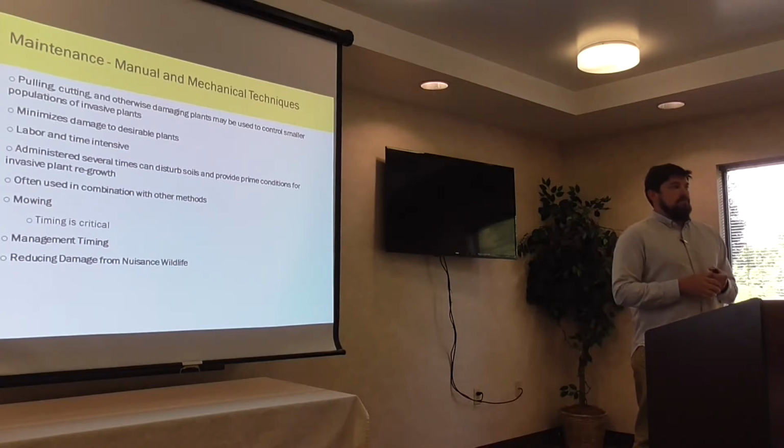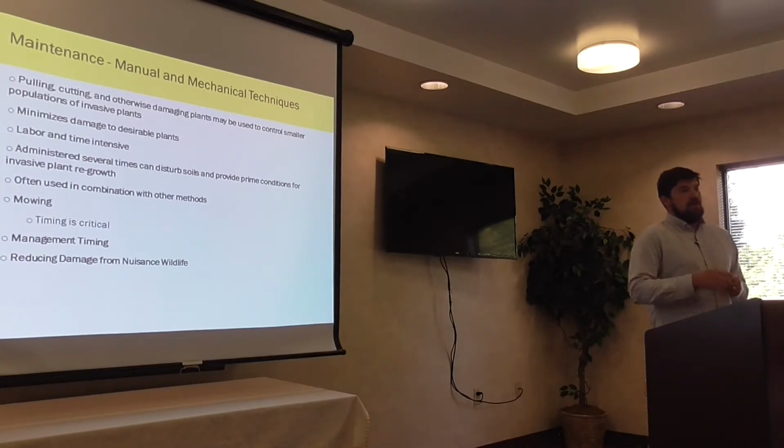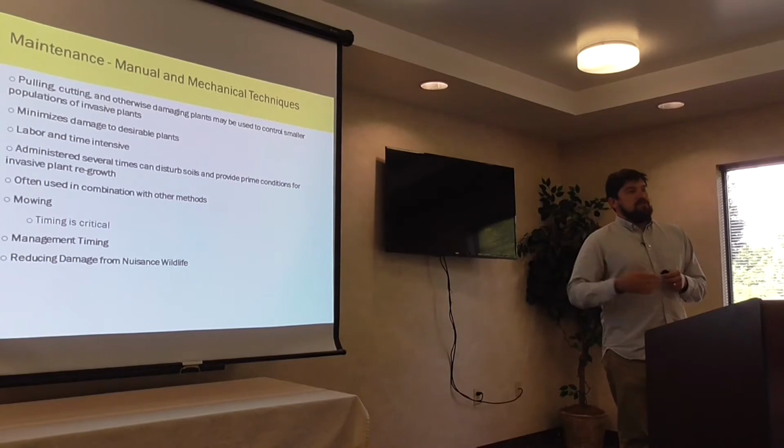String trimming, most effective way to handle it. When you see it starting to pop up, string trim it. A couple weeks later, string trim it. A couple weeks later, string trim it. Eventually it goes away. It's an annual, so if you can keep it from going to seed and it doesn't put seeds down, you're probably not going to have an issue with it next year. Or you'll greatly reduce the issues you have with it.